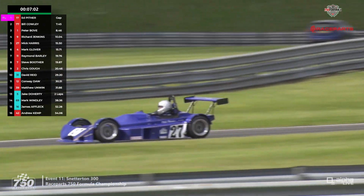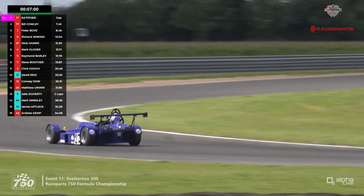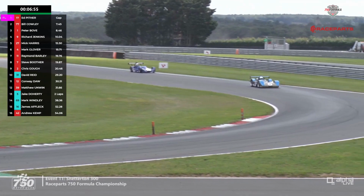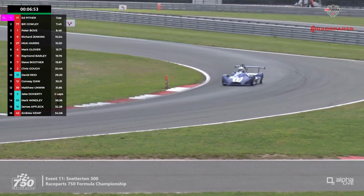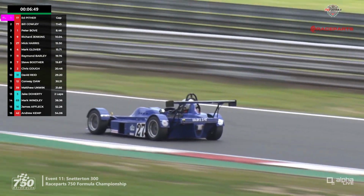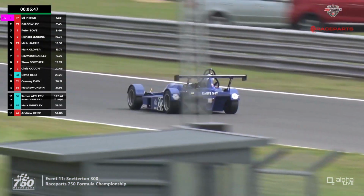And it looks like he's going to have another today. No, we've lost Jake Doherty now as well. He hasn't come through, and the yellow lights were flashing there at that corner. We just saw in the back, here's Jake Doherty in the pits. So David Reed is the only Class B driver left.